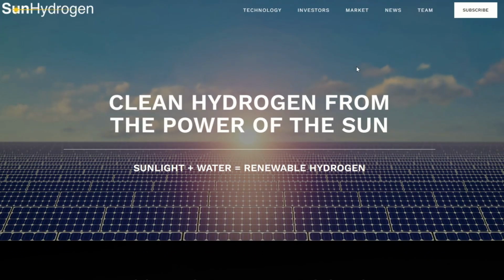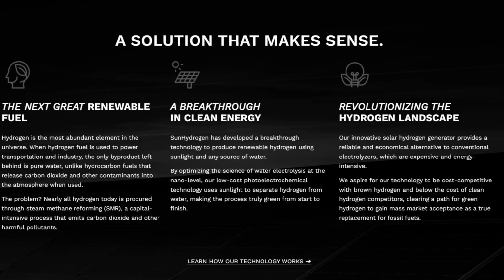Sun Hydrogen is a hydrogen company trading on the OTC with the ticker symbol HYSR. Sun Hydrogen is developing a breakthrough, low-cost technology to make renewable hydrogen using sunlight and any source of water, including seawater and wastewater. Unlike hydrocarbon fuels such as oil, coal and gas, where carbon dioxide and other contaminants are released into the atmosphere when used, hydrogen fuel usage produces pure water as the only byproduct. Using Sun Hydrogen's low-cost methods to produce renewable hydrogen, they intend to enable a world of distributed hydrogen production for renewable electricity and hydrogen fuel cell vehicles.